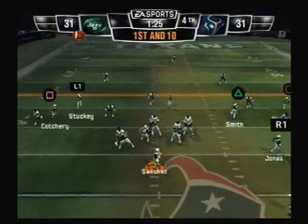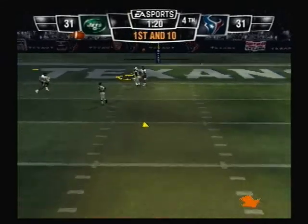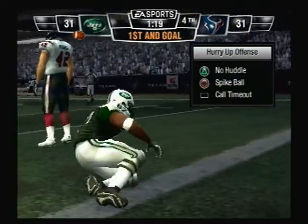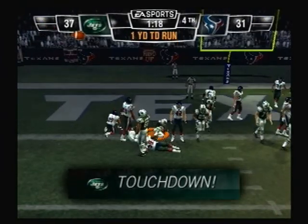Up with the shotgun formation. Drops back on first down. Defense closing in. Throwing to the end zone. Trying to break the tie. And the worst part was you could see the defender. Feeds it to the back. Touchdown, Jets.